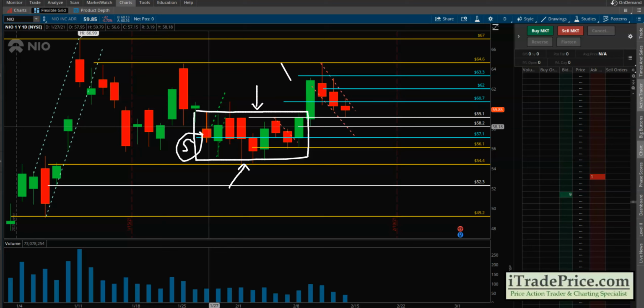We broke out last week with a nice bullish trend bar right here, but it got rejected right here. That's the resistance now. 64.6 is the resistance, because we have multiple touch points there. 1, 2, and 3. Every time the stock comes here, it gets rejected. So that's an effective resistance now.